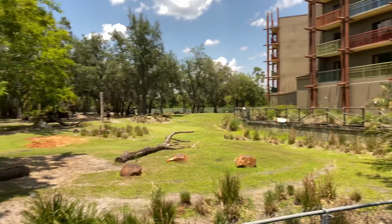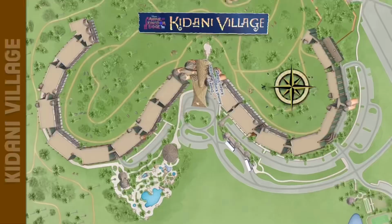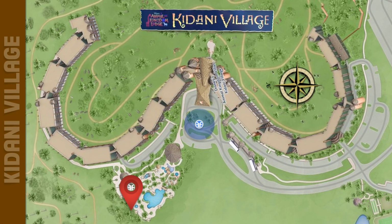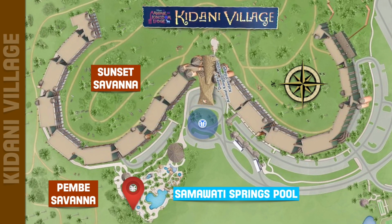The Sunset and Pembe Savannas feature over 30 species of wildlife that roam free on a 21-acre wildlife preserve. Disney's Animal Kingdom Villas, Kidani Village, has a pool on the property, and it's named the Samawati Springs Pool. There's also the Pembe Savanna, the Sunset Savanna, and the sports courts.